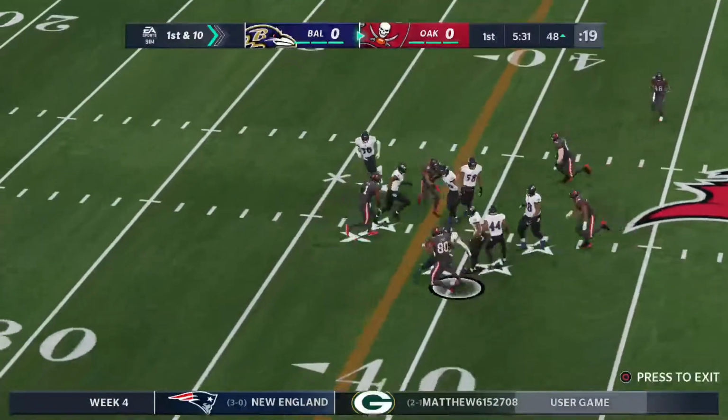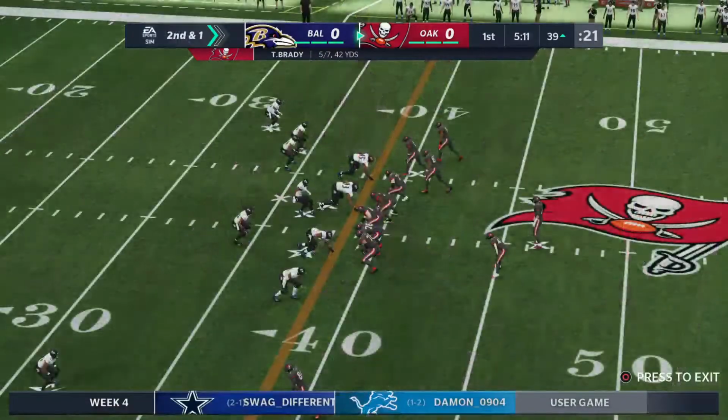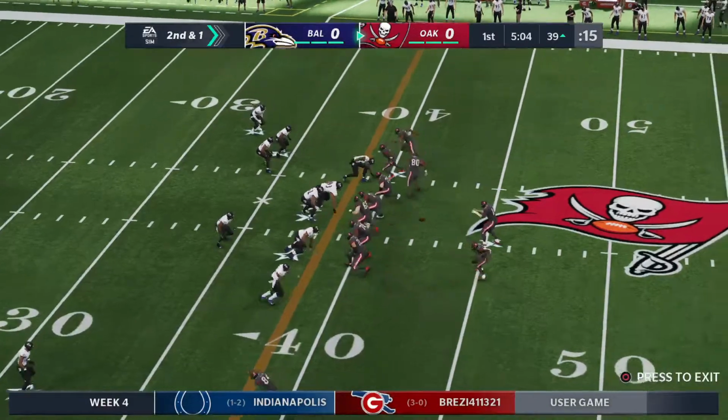There's a throw over the middle. It's taken in by his tight end. And this will leave him a yard short. Nice pickup of 9 yards on 1st down. Gain of 9 brings up 2nd and a yard at the 39-yard line.